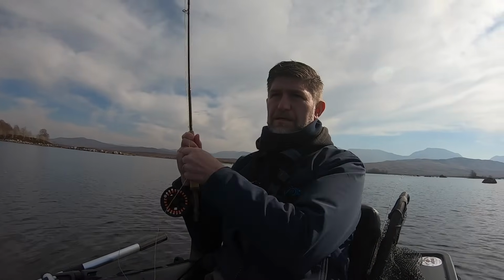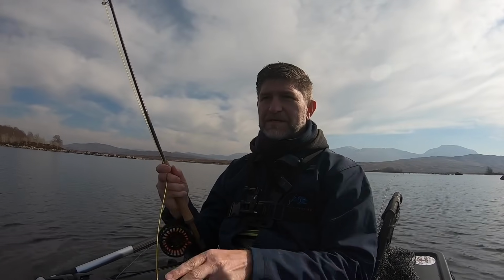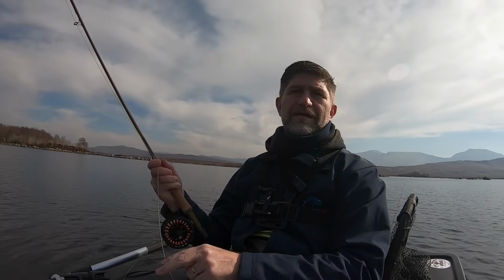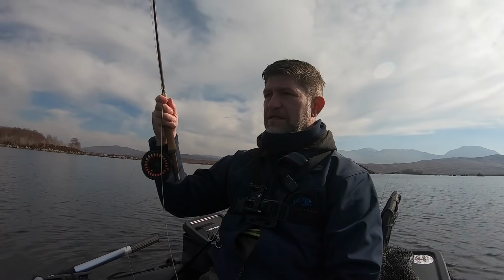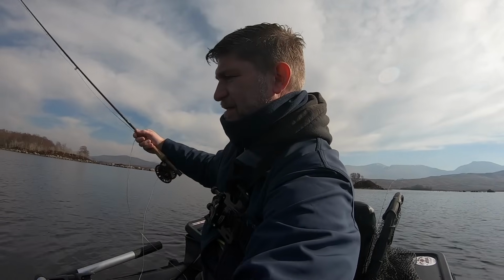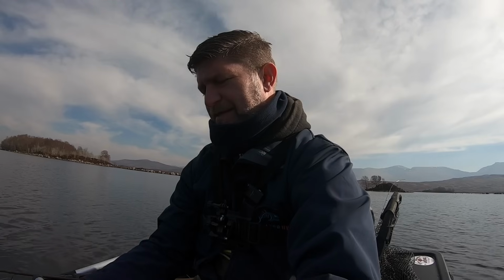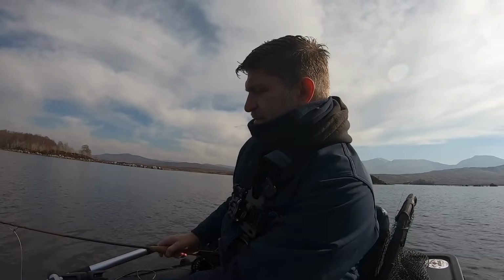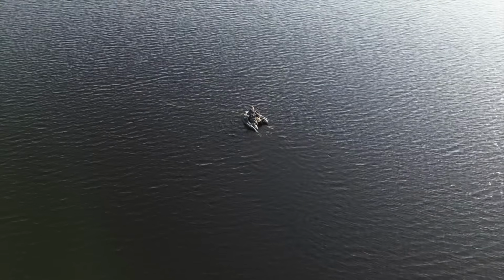Well guys, a little bit of a breeze picked up. My first cast with this breeze, and I hooked the fish straight away. Again, it took the chironomid. Just a little guy. That's number 4. Actually covered a fish that rose, took it straight away.